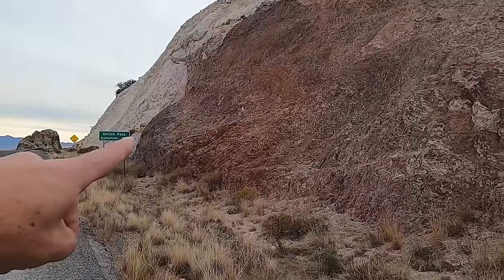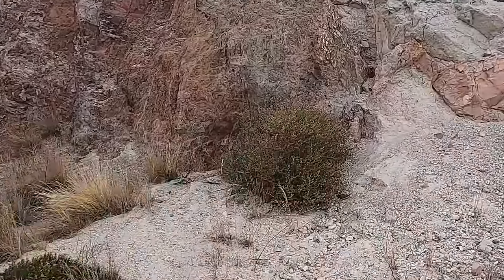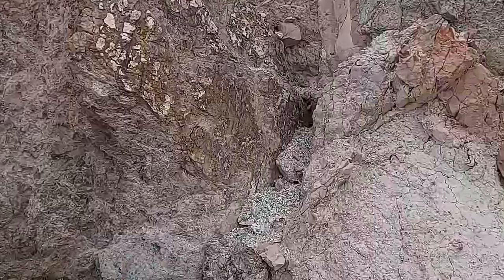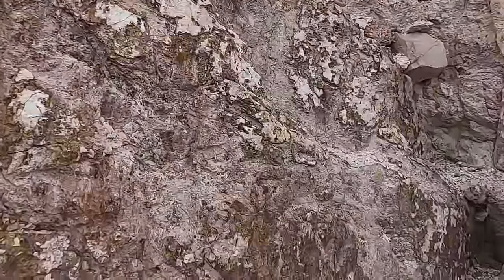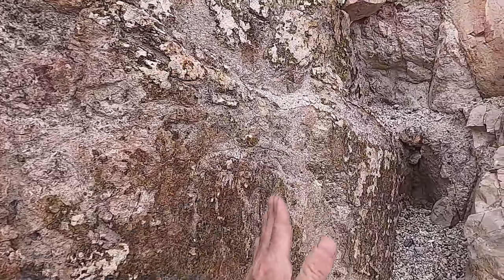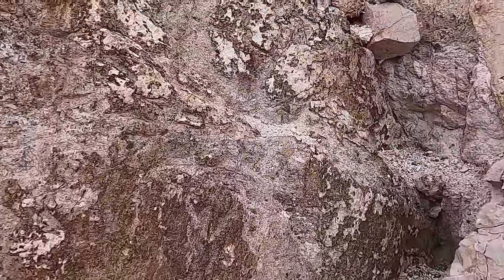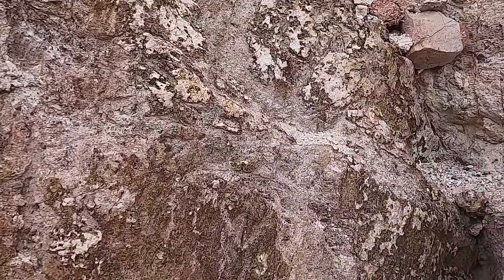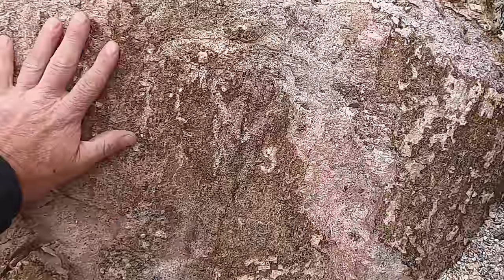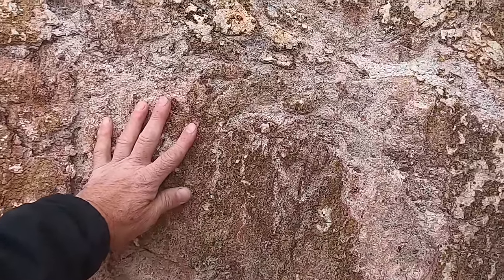And then looking back to where we started down there. So let's give this contact a little more scrutiny. And then we'll work down just a little bit further. So a little different color here on this face, but I'm still seeing some crude striations. It's not as polished as what we've seen before, but probably another fault surface. Again, it's not quite as smooth, and that's okay. Sometimes that just depends on the rock type and how much movement's occurred.